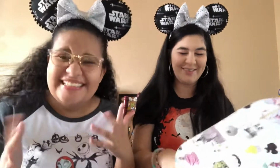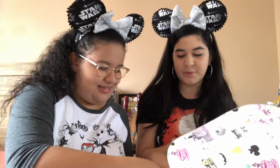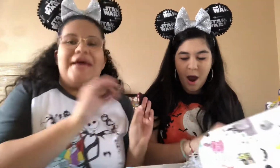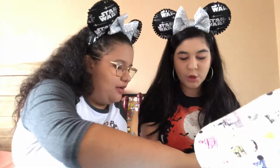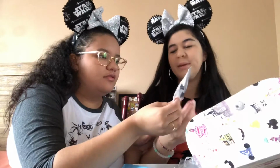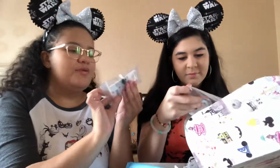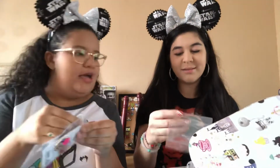Okay, we see something else. We both put this in our preferences, so I'm assuming this could be yours. Is it a pin? Those are pins. I'm gonna cry. There's two pins. There's a button. Wreck-It Ralph. I put Wreck-It Ralph. Oh my god, we got a Wreck-It Ralph pin. It comes with two inside.